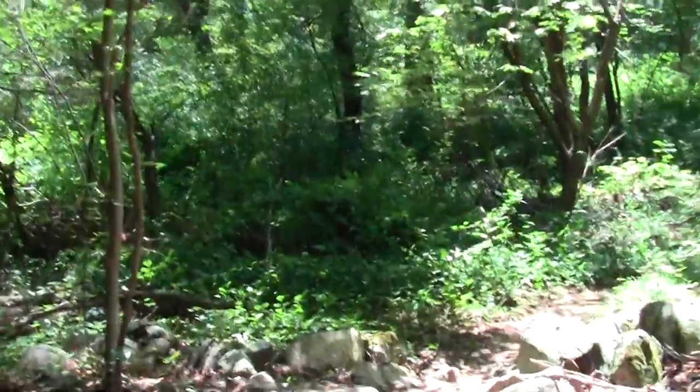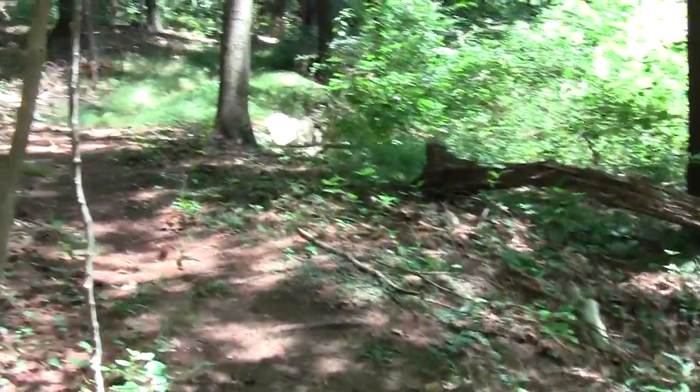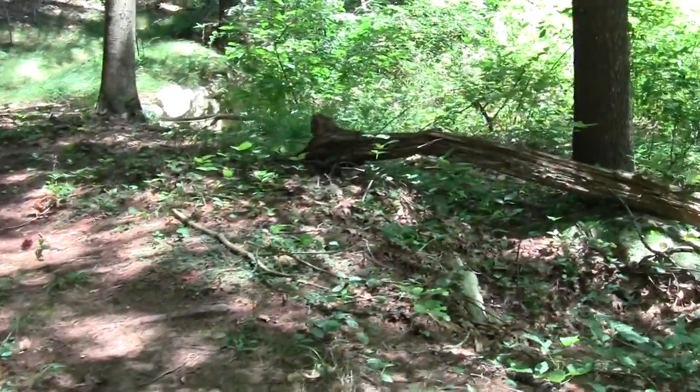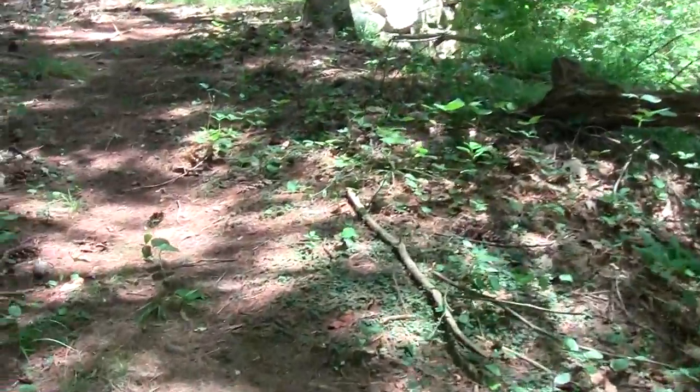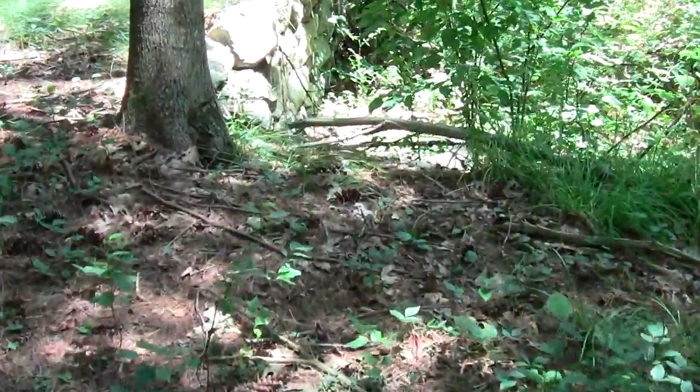Wetlands there, a little cool boardwalk. There's another trail, heads off that way. Oh, some stonework. Ooh, maybe it's an old cellar hole.